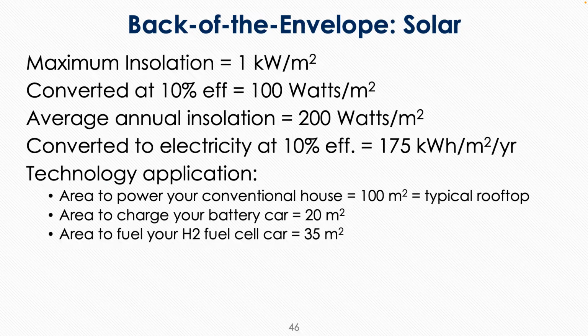Okay, back of the envelope for solar. Maximum insolation, so we're talking about 1 kilowatt per meter squared at the maximum. At 10% efficiency, that's 100 watts per meter squared. Your average annual insolation is 200 watts per meter squared. So at 10% efficiency, you're getting about 175 kilowatt hours per meter squared per year.